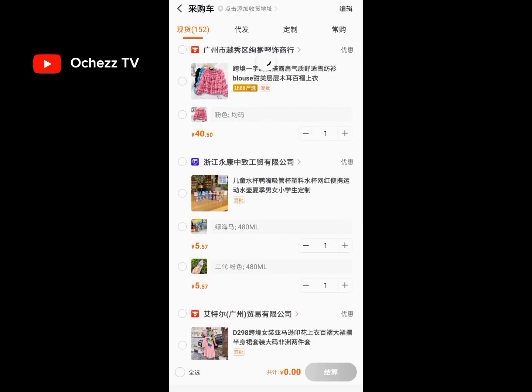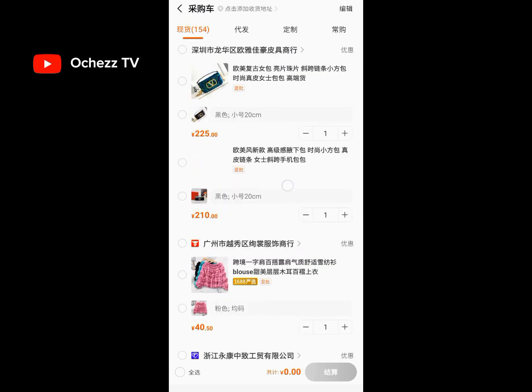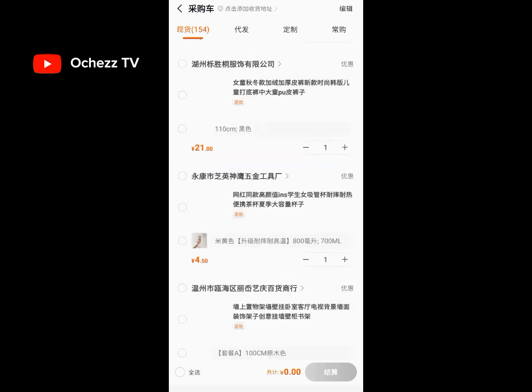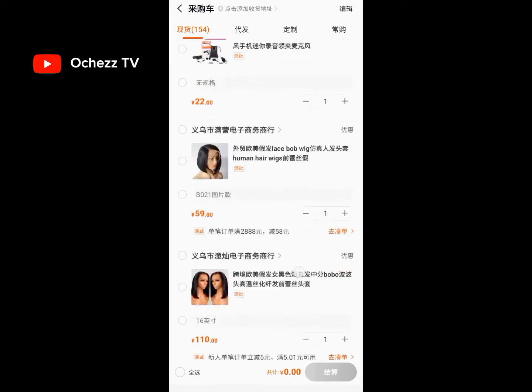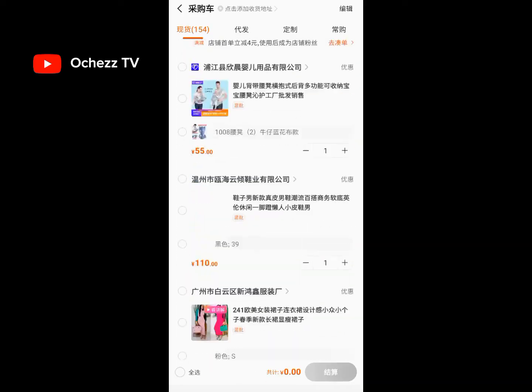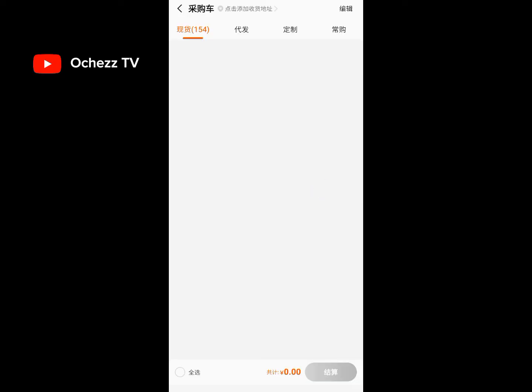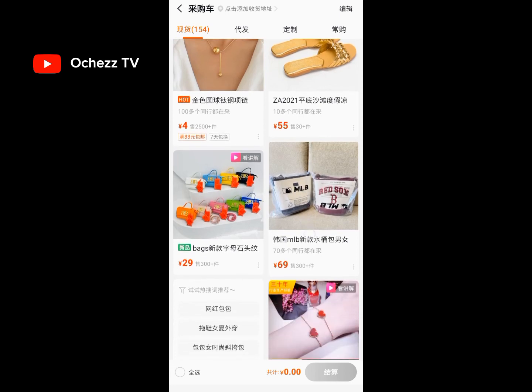Then refresh your cart like this. So look at the ones I added to cart. You can now scroll down to the end of your cart. You keep scrolling down to the end of your cart. So you will see more suggestions. This one is even the fastest. You see more suggestions of branded products.